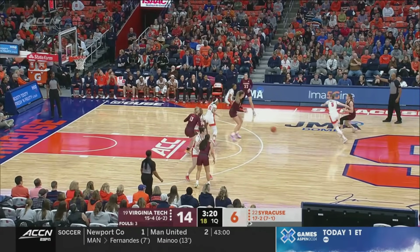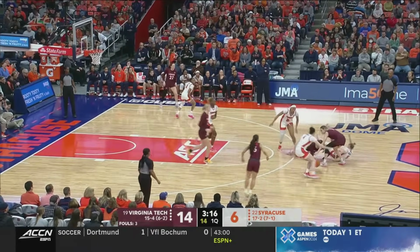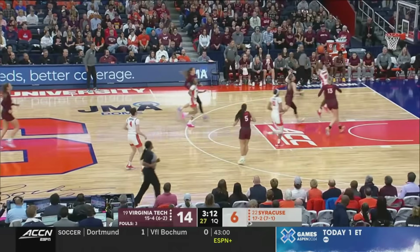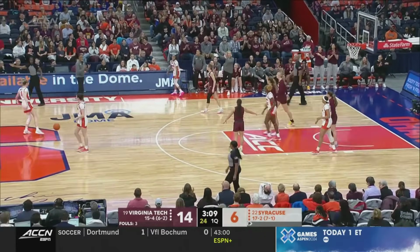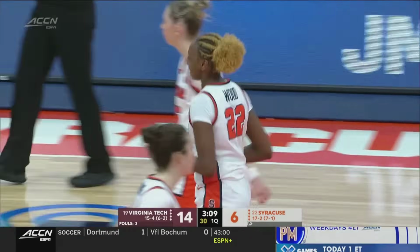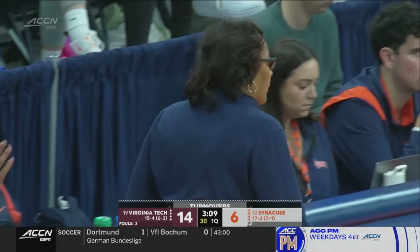Syracuse is going to have to solve that 2-3 zone of Virginia Tech. They are struggling with that. This is how they can get points. If they can play defense and get in transition, make it a little bit easier for them. They're going to take better care of the basketball, though. Hand it right back. Wood's pass intended for Dyaisha Fair, but right over her head.